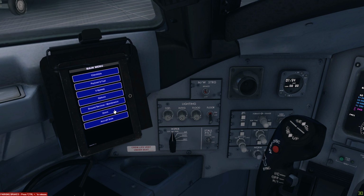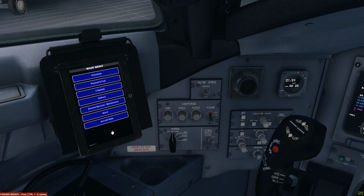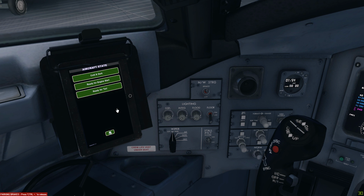so doors: main exit, cargo, aft cargo, and the stair railing for jetway usage. That has been done. Aircraft state, you will have 3 aircraft states, and I think you can add more. I just glanced at the documents and saw a file called aircraft state, so I assume you can add more, and that is always a good thing.